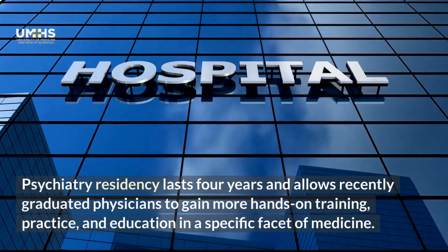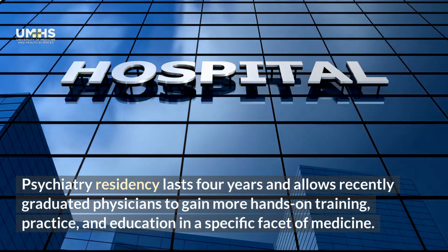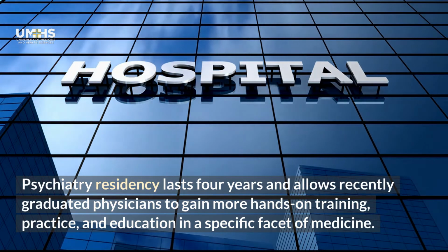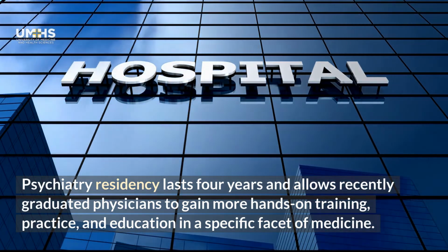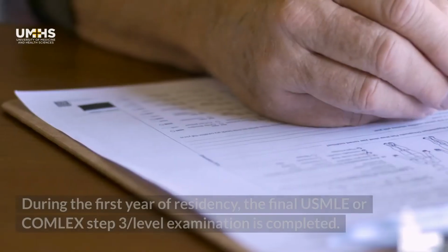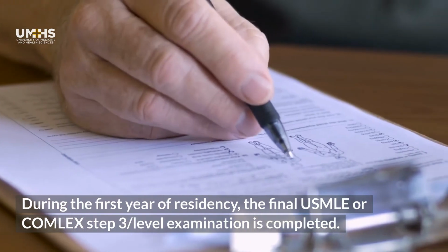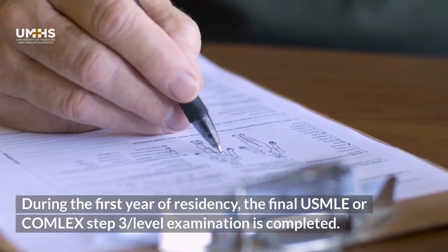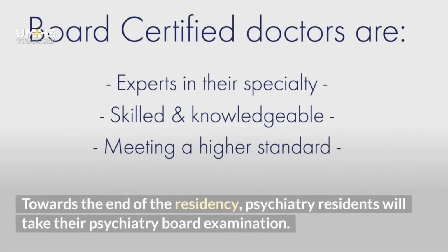Psychiatry residency lasts 4 years and allows recently graduated physicians to gain more hands-on training, practice, and education in a specific facet of medicine. During the first 2 years of residency, the final USMLE or COMLEX Level 3 examination is completed. Towards the end of the residency, psychiatry residents will take their psychiatry board examination.